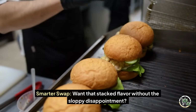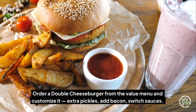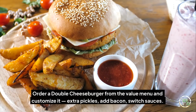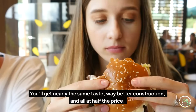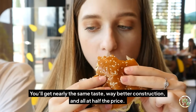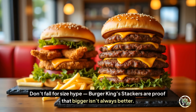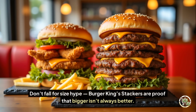Smarter swap. Want that stacked flavor without the sloppy disappointment? Order a double cheeseburger from the value menu and customize it. Extra pickles, add bacon, switch sauces. You'll get nearly the same taste, way better construction, and all at half the price. Don't fall for size hype. Burger King's stackers are proof that bigger isn't always better.